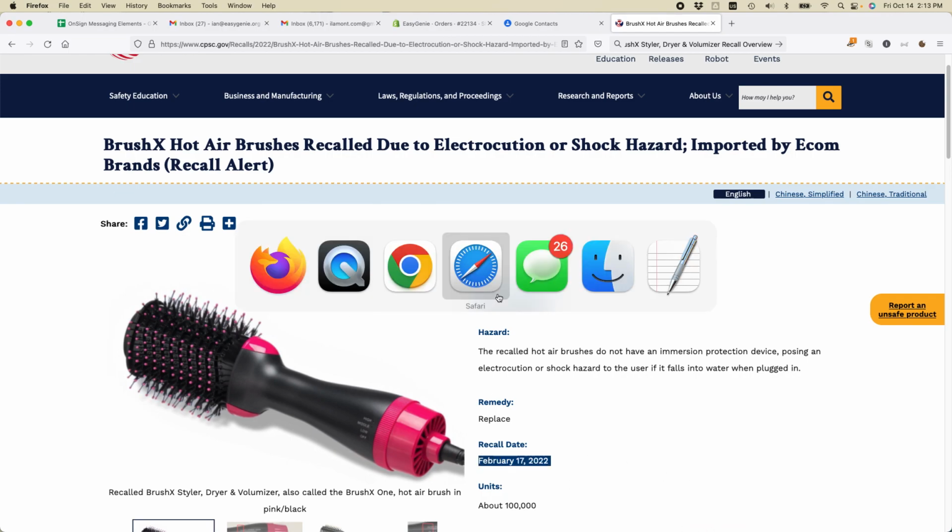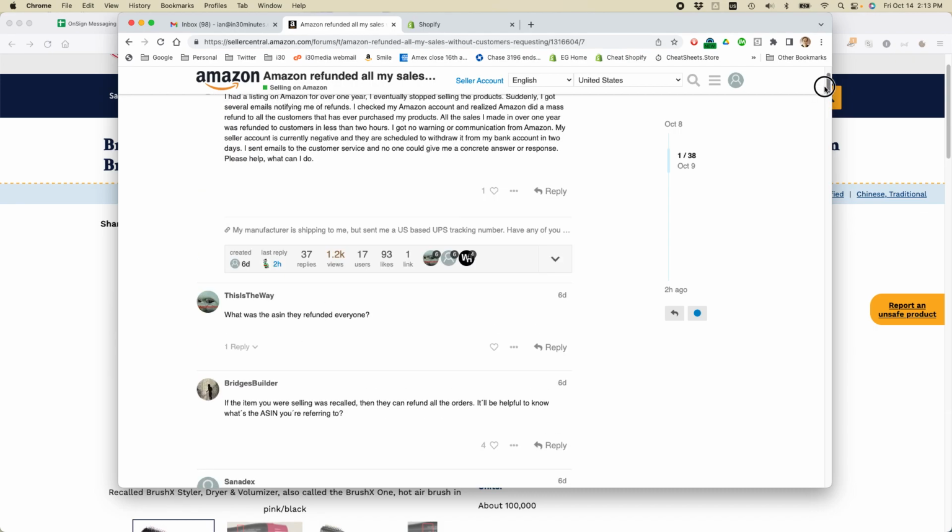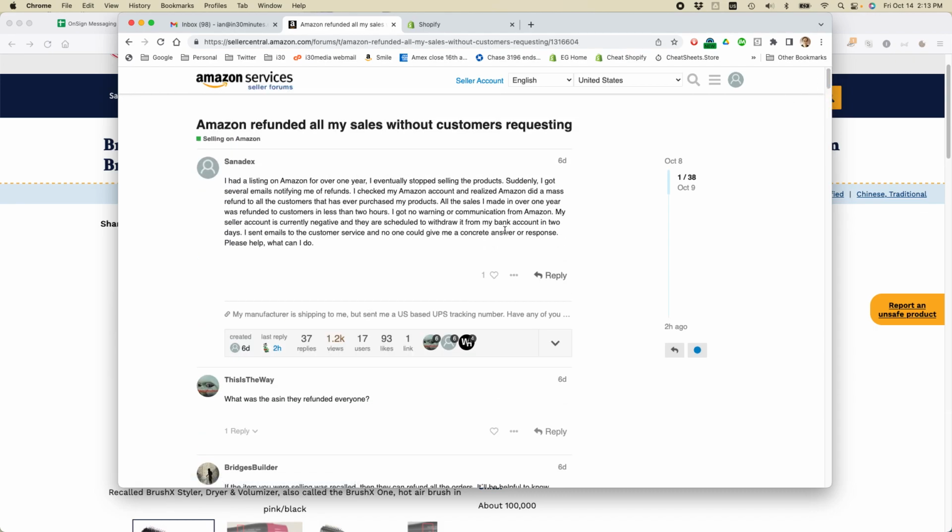And on the Amazon Seller Central forums, someone popped up and they said that they got a notice about this. Actually, they didn't get a notice. Something else happened, which I'll explain shortly, but it's the same device. What the person said is, I've had a listing on Amazon for over 1 year. I eventually stopped selling the product. Suddenly, I got several emails notifying me of refunds. I checked my Amazon account and realized Amazon did a mass refund to all customers that had ever purchased my products. All the sales I made in over 1 year were refunded to customers in less than 2 hours.